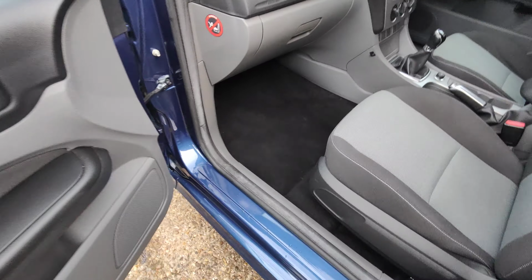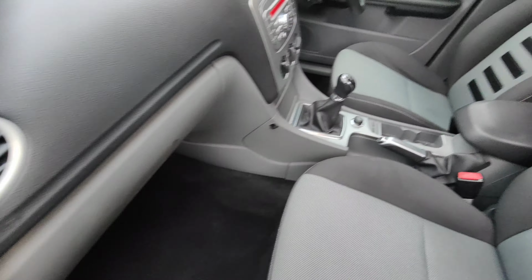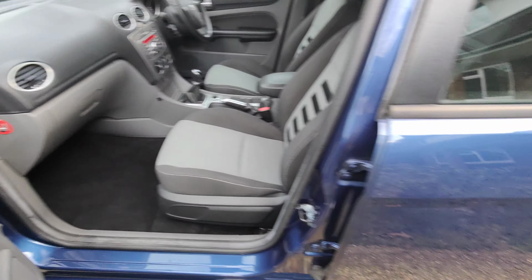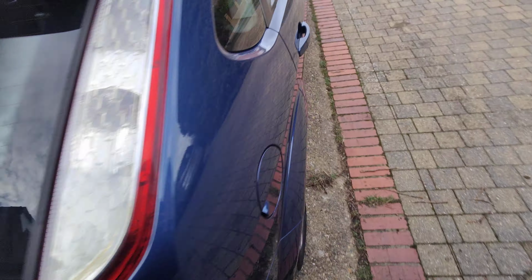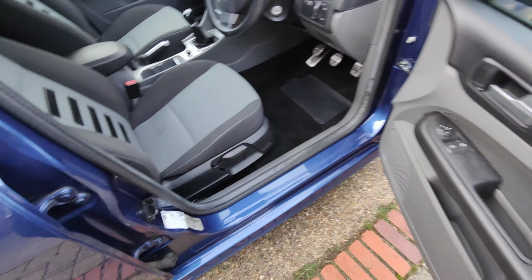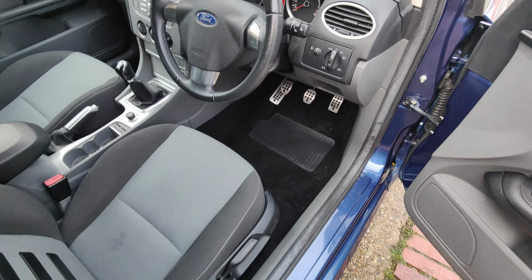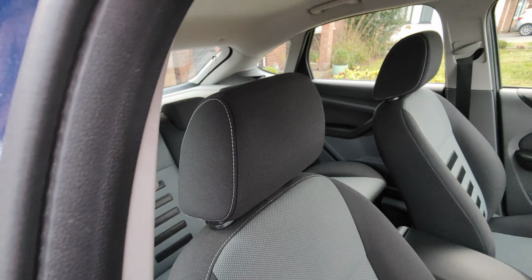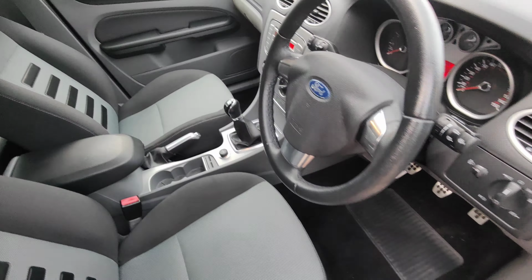Really, this is a cracking car. I think the first person to see this is going to want it, particularly with that sort of warranted mileage on it, 31,000 odd miles. It drives as you might expect a car of that mileage. Everything working beautifully.